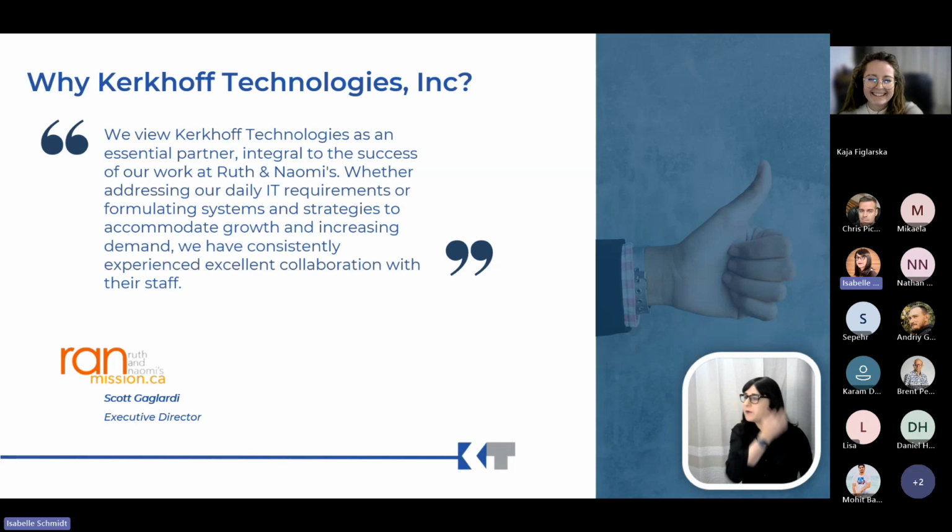So this is an organization, Ruth and Naomi's Mission, that we've worked with for quite a long time. And we've just recently did an interview with them that's up on our YouTube and our website, where we talk about how the experience of collaboration has helped them. They are a decentralized organization with no servers on premises. They've deployed Entra ID with Intune management, etc. So this is an organization that has multiple offices across our municipality that's able to take advantage of this Microsoft Modern Workplace to help our community.